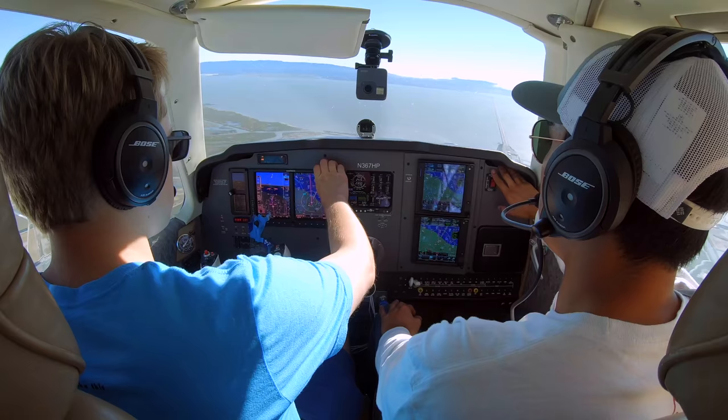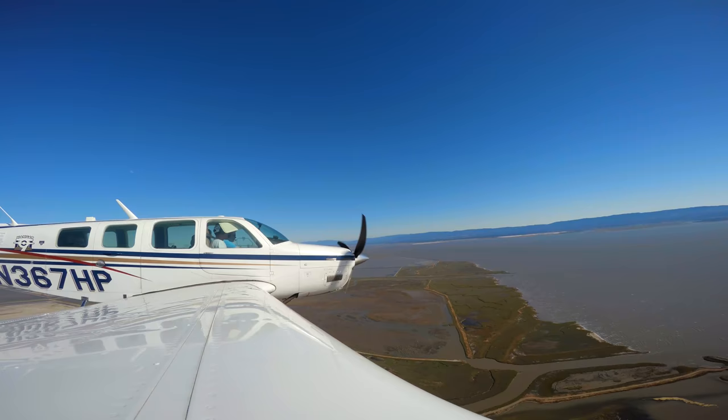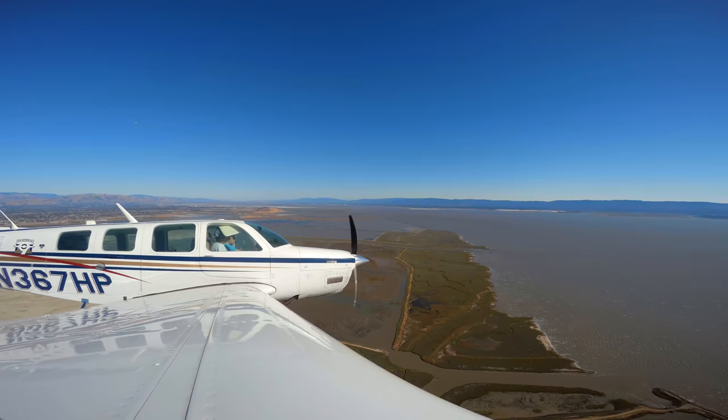Bonanza 367 Hotel Papa, at Toll Plaza, 1200, with Whiskey. Hotel Papa, San Carlos Tower, enter right base to runway 30. Right base 30, 7 Hotel Papa.